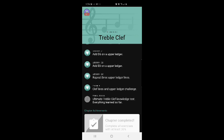Yeah. We use ledger lines a lot with the viola. Why don't you just change clefs to treble? What? Why don't you just change clefs? One of the reasons I think I chose the cello is because I didn't want to read ledger lines. We migrate between clefs. Yeah, we don't do that with the viola, or at least not at the level that I'm at. Right, well, you're getting there. You're almost at book two.